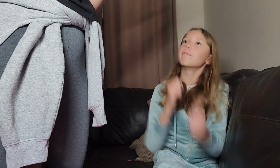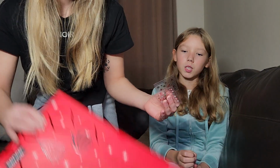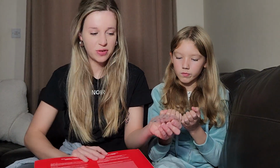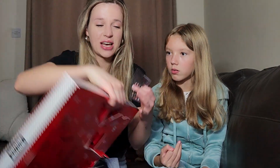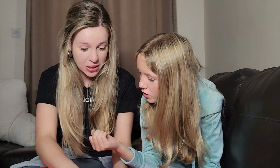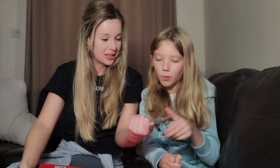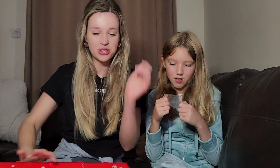Nail stickers. Cute, let's put some on. Oh, cute. But I think I read it. I think it was face stickers, Macy, because I just had a little read. I know I shouldn't have read. Face stickers. Oh, but it's pimple ones. But the pimple ones are better. Oh, no? Oh, it's face stickers. The pimple ones. Oh, cool. Yeah, that's why I thought so.